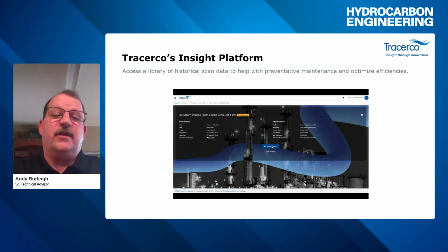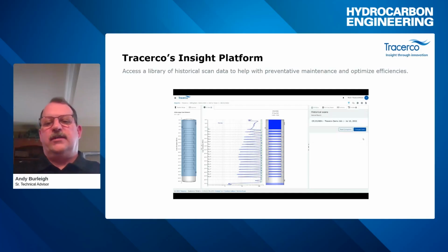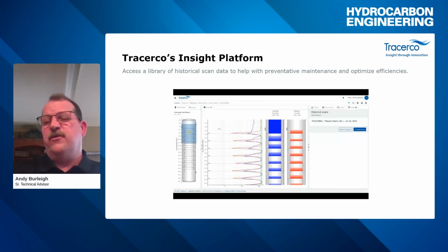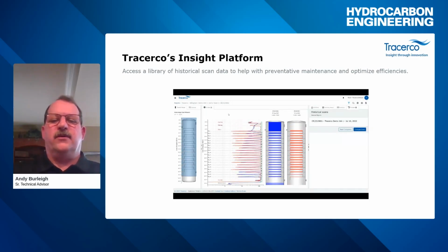We actually have interactive portions of it as well with our tower scans, where you can actually go in, zoom in and out on the towers. You actually have the tools available to you that our field engineers do when they're actually working up your data. So now you know where your data's at. You can look from historical purposes. Hey, have we scanned this vessel before? You can look in there. Of course, you can always call us and we can look it up. We have it in our database as well, but now you have it at your fingertips.